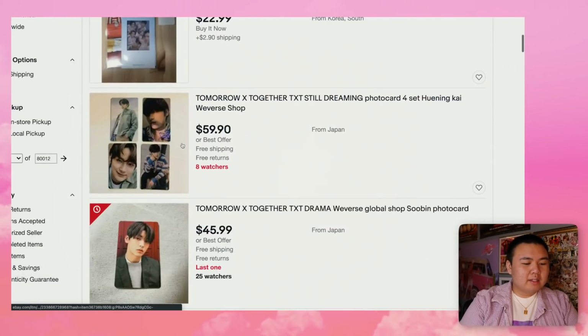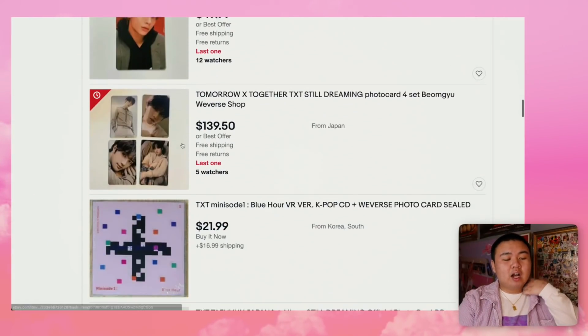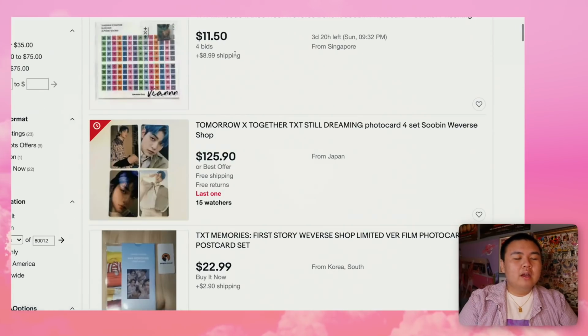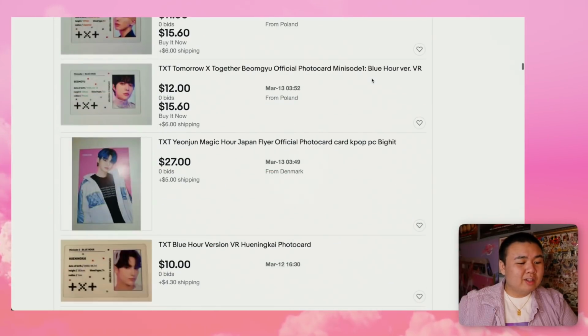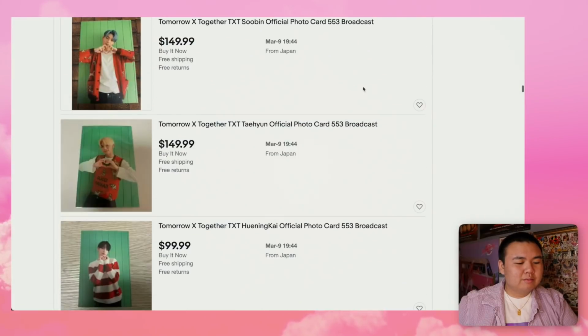Sorry, my blind ass, like I said, has to zoom in. No, there's no Weverse pobs. When I talk about Weverse, I mean the Weverse pre-order benefits for the cards of them in the suits or whatever. So, nothing really good in here. Nope, nothing.